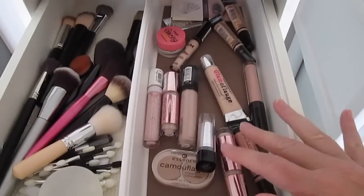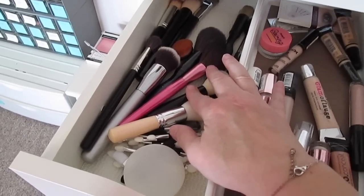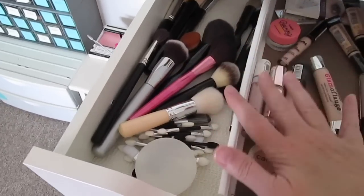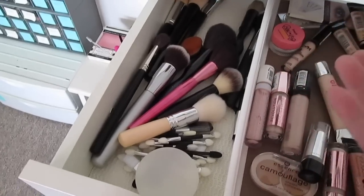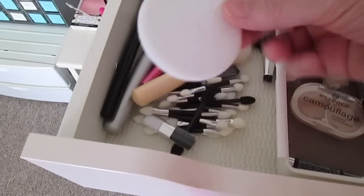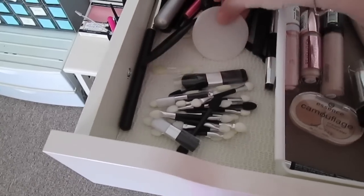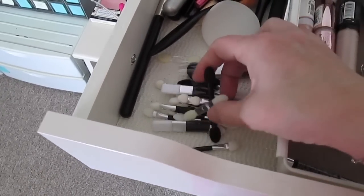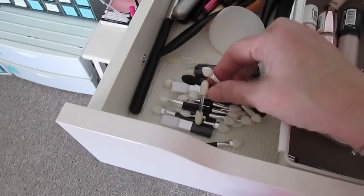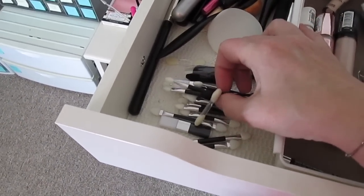In this second drawer I have all my concealers and correctors. These are just makeup brushes that don't fit in the area where I store most of my makeup brushes. I do use some of these occasionally, but I just don't have room for all my makeup brushes in one spot. And then this is just one of those sponge applicators that came with a recent powder that I just bought, and these are those sponge tip applicators that most people throw away. I keep a few of those because they do work with certain kinds of makeup items really well, so I just have a few of those.